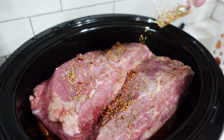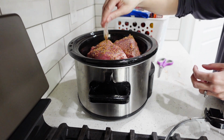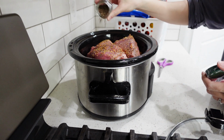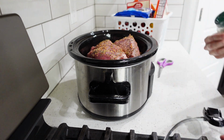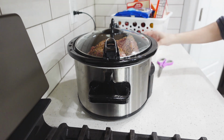We got our spice packet here, so we're just gonna throw that right on top of the corned beef. I also like to throw extra caraway seeds on there, just because. We're just gonna cook this on low for 9 to 10 hours. That's why I got up early today.